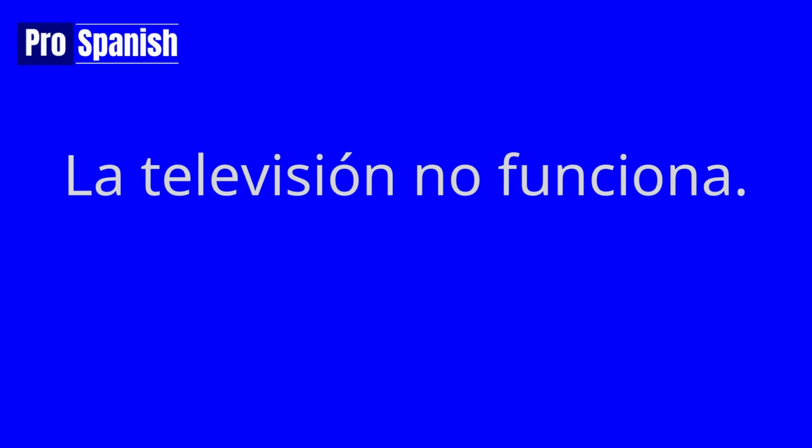It's important to note at this point that you don't need to try to keep all this in your head. You don't need to make an effort to retain all this now. Just follow the lesson and follow the instructions, and I will make sure that you know it by the end of the lesson. Okay, so we've had la luz and la televisión no funciona.